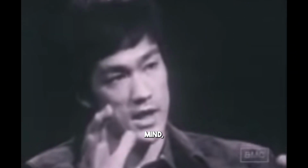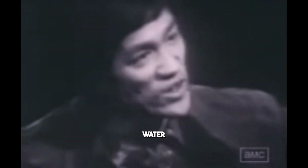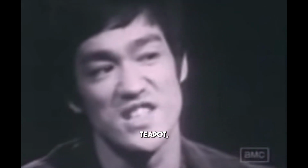I said, empty your mind. Be formless, like water. Now you put water into a cup, it becomes the cup. You put water into a bottle, it becomes the bottle. You put it in a teapot, it becomes the teapot. Be water, my friend.